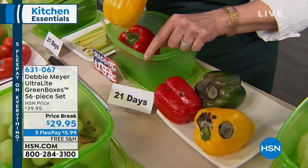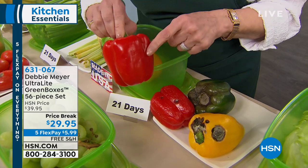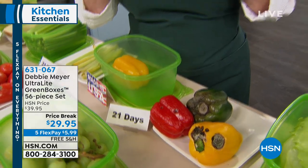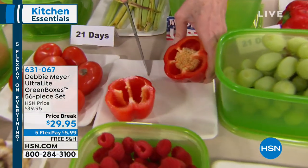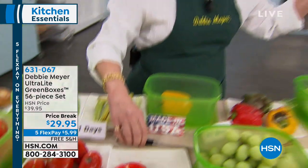Now, this is 3 weeks. This is 3 weeks. Listen. Hear that? That's what a fresh pepper sounds like. In my world, that's an almost a month old pepper. Look at the moisture. Look at those seeds still intact. And oh, just sniff that one. I love a fresh red pepper. The gorgeous pepper. I wish I could take a bite of that.